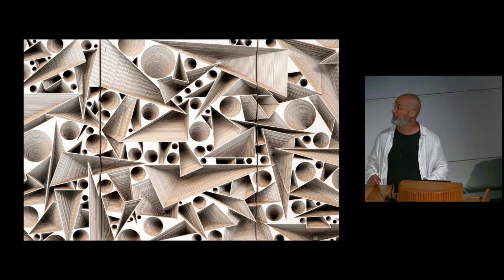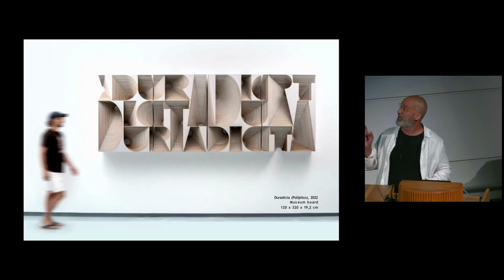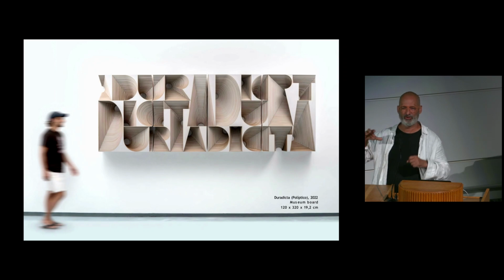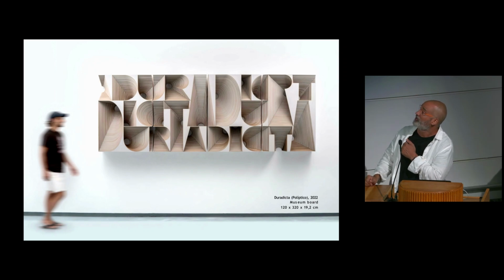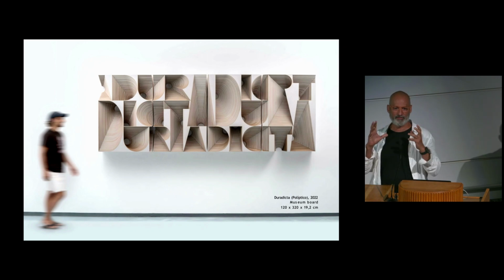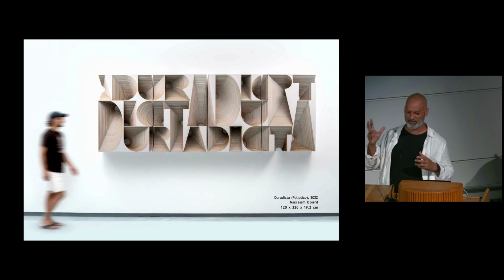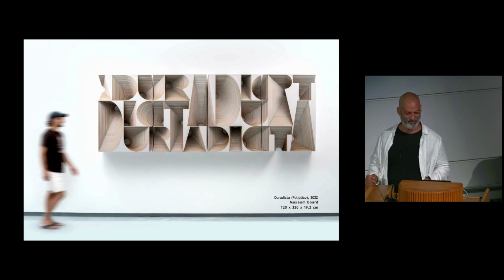In all this, it's a series where sometimes I include text, but it's not clear what it says. And again, here it says somehow dictatorship in Spanish, but you feel it, you don't read it. And there was a beautiful point that I really wanted to achieve with these letters.